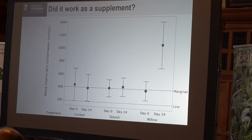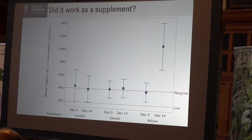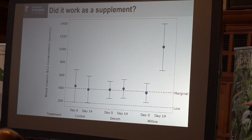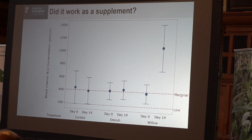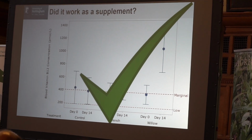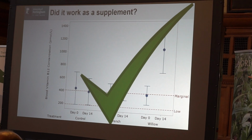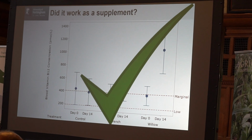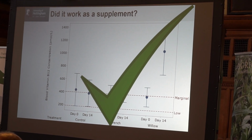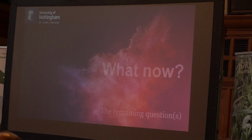Did it work as a supplement? Well, here's the vitamin B12s. There's the start, there's the finish. The cobalt in the grass meant they were marginal to absolutely deficient, but the vitamin B12 here is hugely up. Marginal may have slight performance issues, but here we're well above that. So that does suggest that we possibly could get away with less, or that we've got some flexibility in how we administer or supplement the willow.